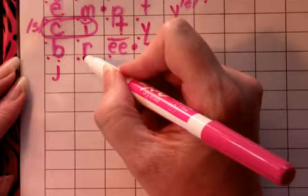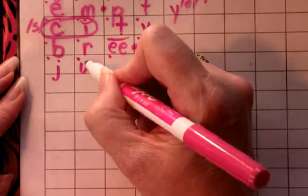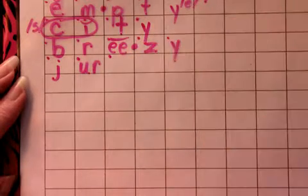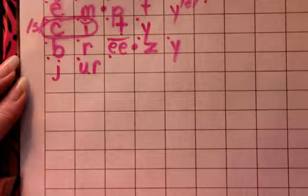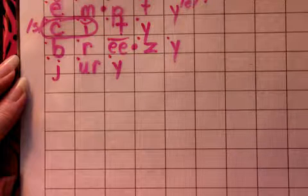It can have several different spellings. It's the R-controlled vowel. In this word, it's a U-R. That's considered one sound, so it goes in one box. The next sound is E, and this word is spelled with a Y. Jury.